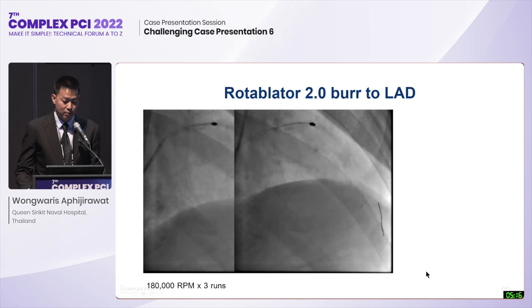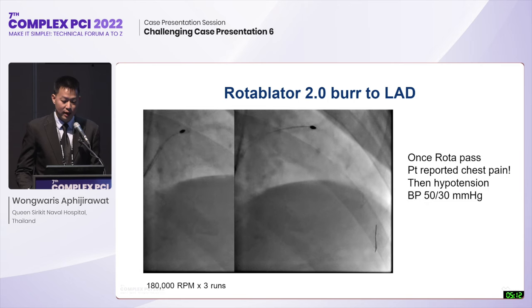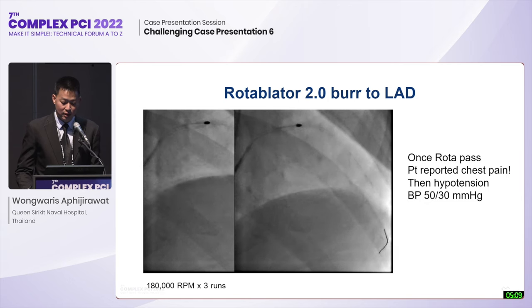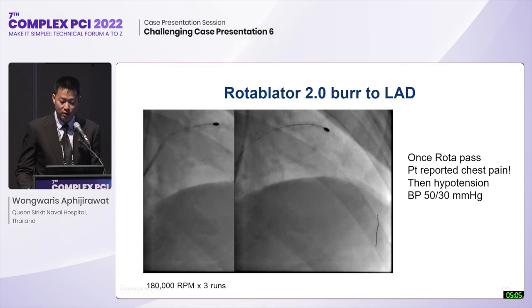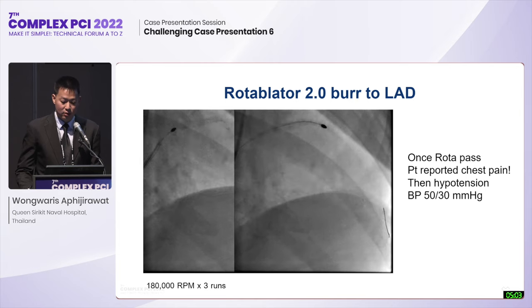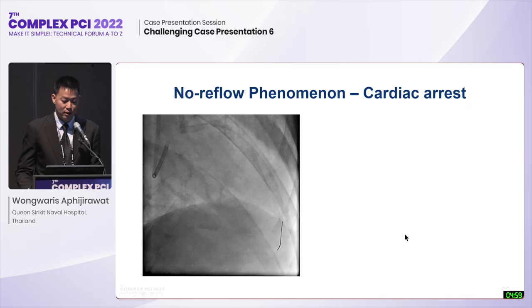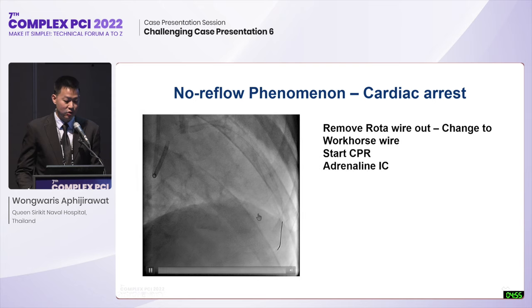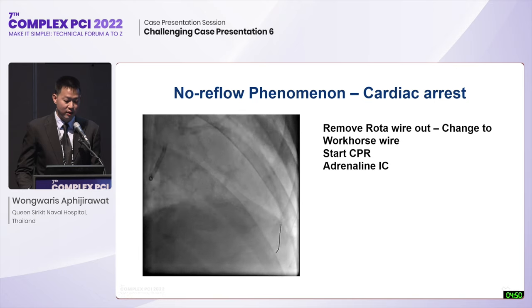After the rotablator burr passed this duration, the patient developed chest pain and then suddenly acute hypotension. The baseline blood pressure was around 150 and dropped suddenly to 50 millimeters of mercury. Then the patient had a cardiac arrest. So I performed an angiogram. The angiogram showed the no-reflow phenomenon of the LAD.